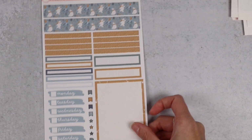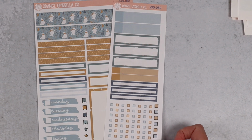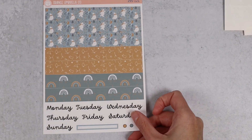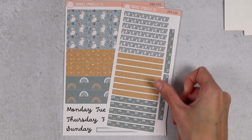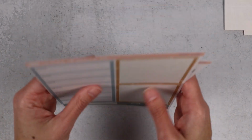Okay, compact vertical, massive sheet. So you've got your two strips for the top, some patterned washi, tons of labels, date covers, and then there is an extra label sheet that has checklists and appointment labels and that sort of thing there. Okay, Daily Duo and Plum Dailies, there are the patterns for the date covers and the washi strips. And then here is the new notes page for that.